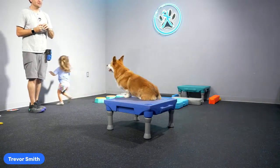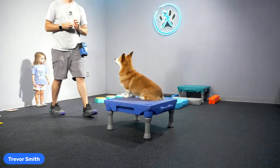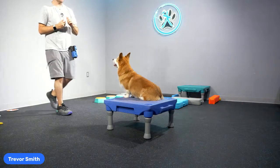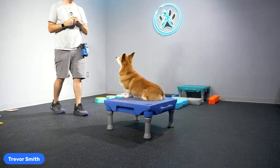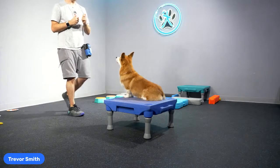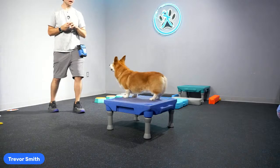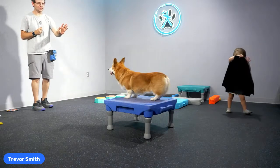Natural distraction, running right beside him. Good. He doesn't have that at home. Good. Very nice. Awesome. He's doing so good. And that means the good word, the elongated good word means I'm coming to bring the cookie to you. And now we're getting a little bit of space.